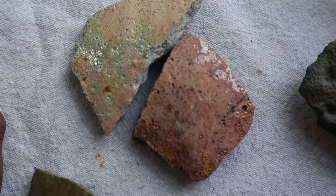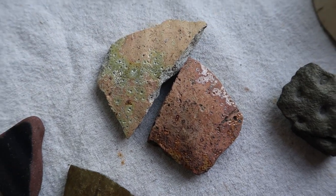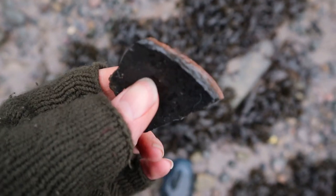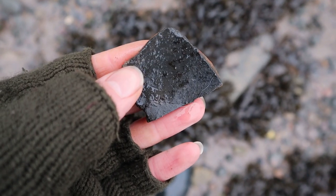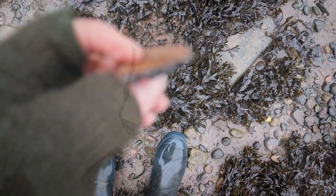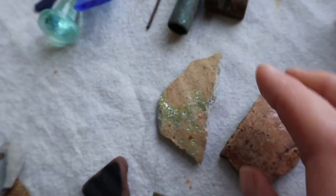So we think this is the oldest pottery that we've found on the river this trip, and we think it's iron-rich sandy ware, which was common in the West Midlands, and dates from around the 11th to the 14th century. So that's what we think it is. If anyone has any other opinions about it, we'd love to hear. Well, we definitely think that's what it is anyway, yeah.